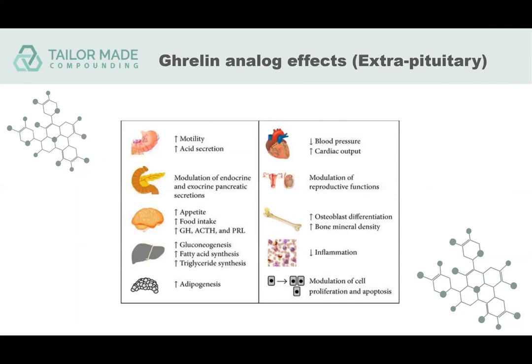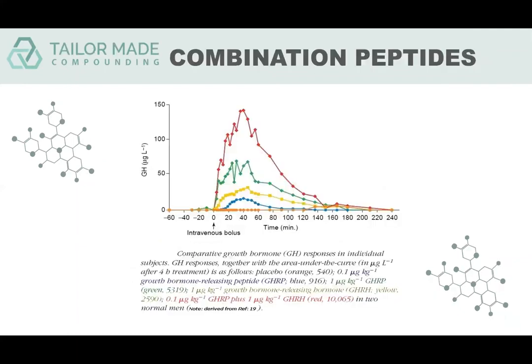So these are all the different tissues that have that growth hormone secretagogue receptor, particularly the one of interest is the growth hormone secretagogue 1A receptor. So all of these different tissues express that receptor in addition to the pituitary.